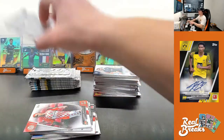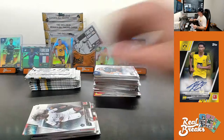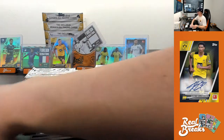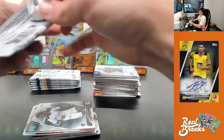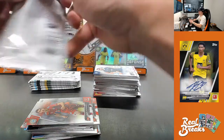Let's see. Who'd you get in this one? You got Cologne, which is pronounced like Curl, I think, is the proper pronunciation of that one. And then, what else did you end up with? Freiburg. Freiburg is a nice one.